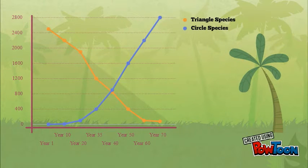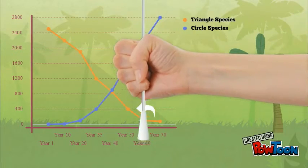Let's analyze our story. Taking a look at the population changes for the triangle and circle species. As the circle species population began to grow, the triangle species population decreased. This was due to the circle species eating up all their food.